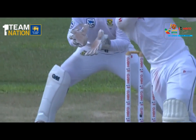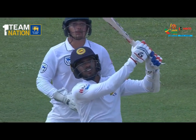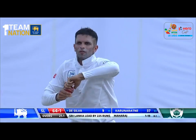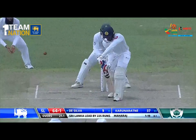Oh, nicely played, good footwork. In control of the shot all the way through, didn't try and hit it too hard. Kipla, what are your thoughts?